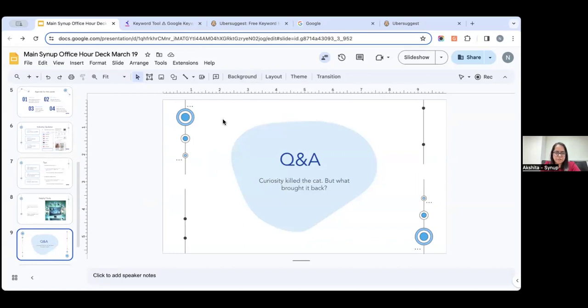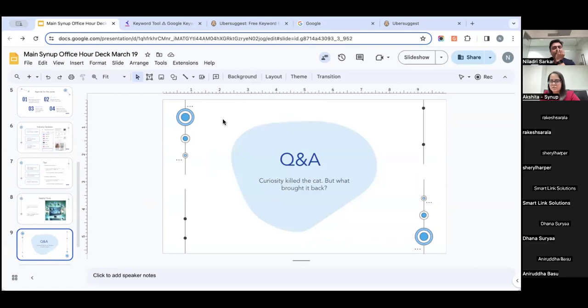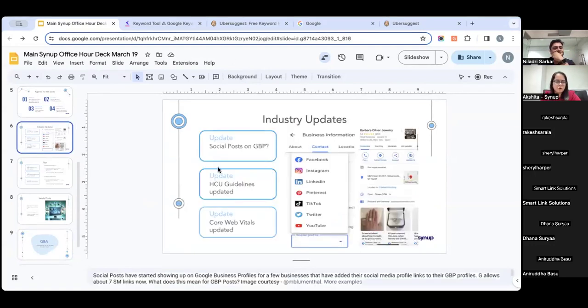There are a few questions, Neil, that I see over here. Just a second. Yeah, two questions are kind of similar, so I'm just going to club them together. They are more relevant to the first few things we spoke about. So the question goes, I'm just going to quote it: Will Google give preference to businesses that have linked their social to their Google profiles? Should a business prioritize social, alongside other channels? So what do you think?